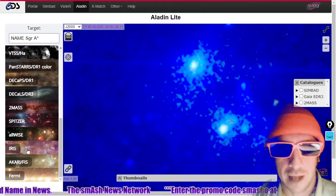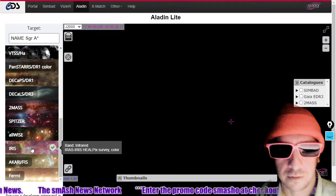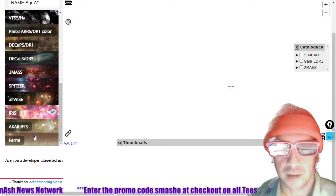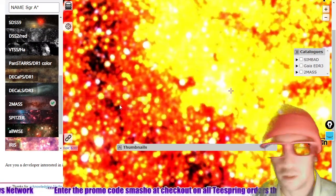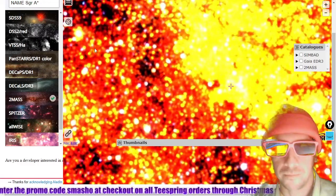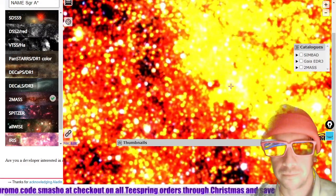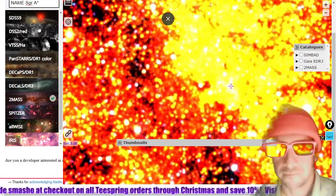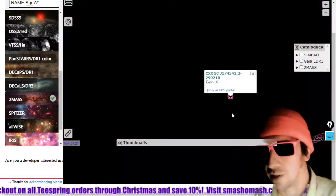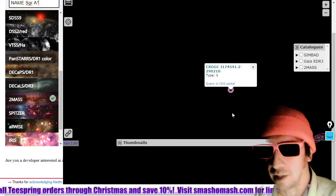And I'll zoom back out using the 2MASS. Actually, let's use the iris. Okay, the iris is a little bit too bright there. So there's the 2MASS, the infrared spectrum. Let me recenter that. There we go. And yes, Sagittarius A star, the core of the Milky Way galaxy.